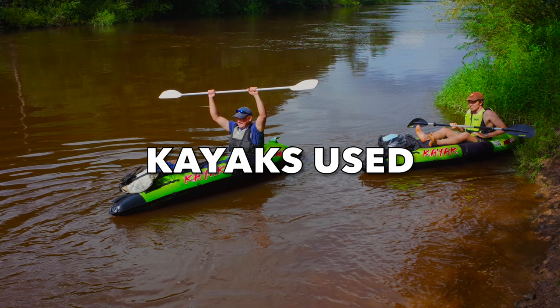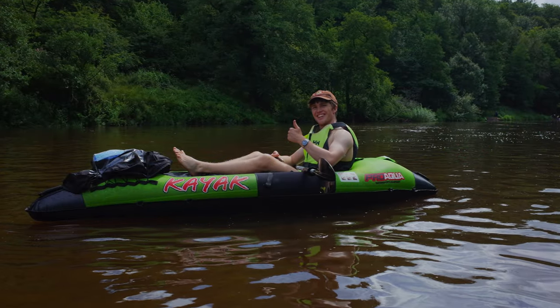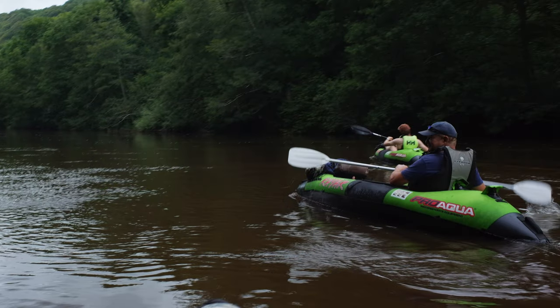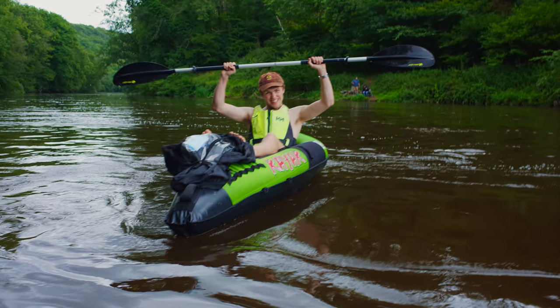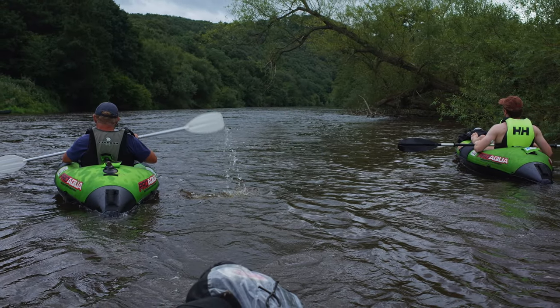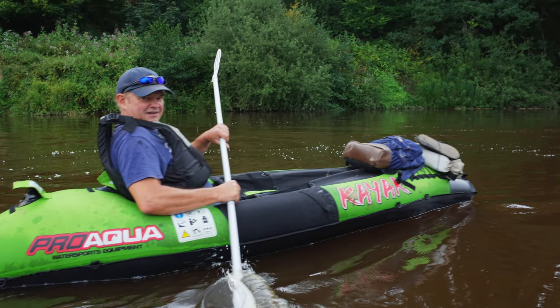Regarding the kayaks that we used on this paddle, we did this paddle in August 2020 when all of the kayak crew were still using Pro Aqua inflatable kayaks. They are Category 2 inflatable kayaks, being made from vinyl chambers covered with a protective outer layer of nylon. There is a separate floor chamber for the Pro Aqua kayaks, which is inserted into the base of the kayak.